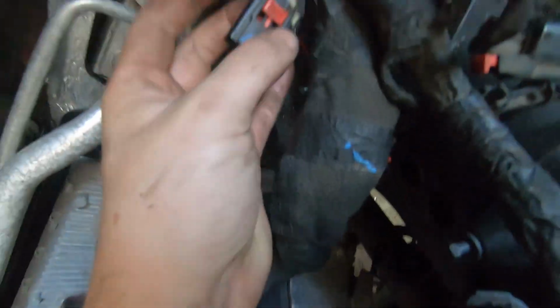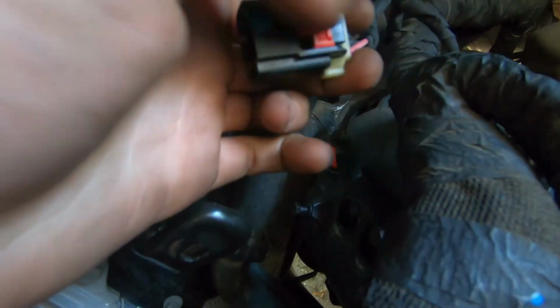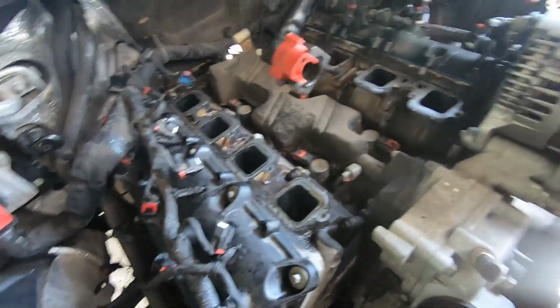It's gonna be all the way back here. Looks like this. It's got this little white thing on it. You have to push this red tab all the way down, and then it'll lock. So that was a pain. Well, this is what it looks like. There's 186,000 miles.